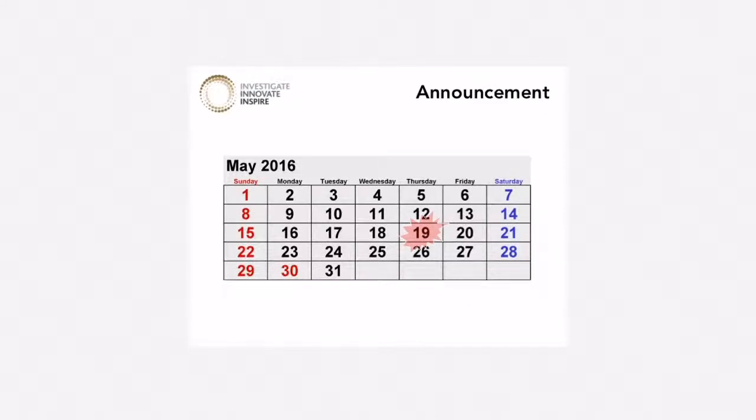Individuals who submitted project proposals will learn about the heads of school decision on or before the 9th of May. Successful project proposals will be announced to the school community on Thursday, the 19th of May at the Celebration of Learning. Everyone who has submitted a project proposal is encouraged to attend.